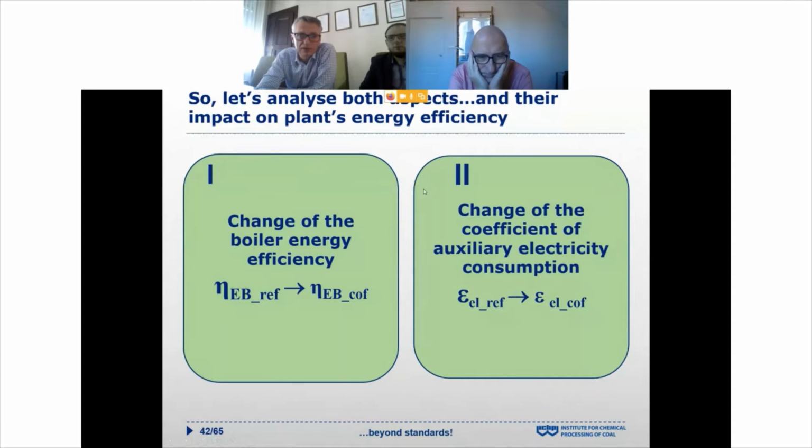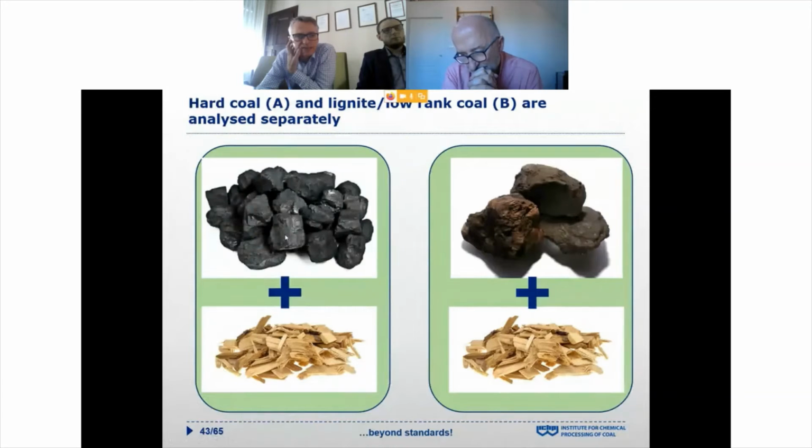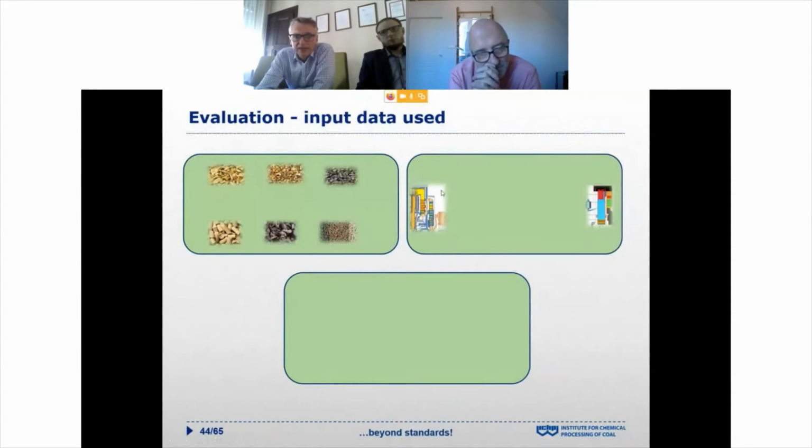So these two scenarios, number one and number two, should be applied to two different situations. The first situation is when we co-fire the biomass with hard coal, and we also co-fire with lignite. Because in Poland and also in European plants, we can have two situations. As a base, the coal plants can use hard coal, or steam coal as this term is sometimes used, and they can also be fired with lignite. So we expect that maybe there will be some differences in these two scenarios. We call it scenario A for the hard coal and scenario B for the lignite. And to answer these questions, we look at four different scenarios, the combinations of four different variants.